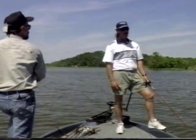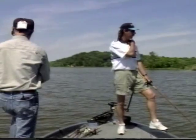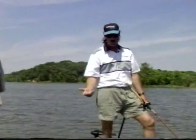They always look at all that stuff, but the grass is the first thing they look at. This place does have a lot of grass. Oh, it's got a ton of grass. We'll end up down on some of the grass flats. There's a lot of submerged grass in here that's not up to the surface yet. We have hydrilla, milfoil, water celery, coontail. We've got like seven different varieties of grass that grow in here.